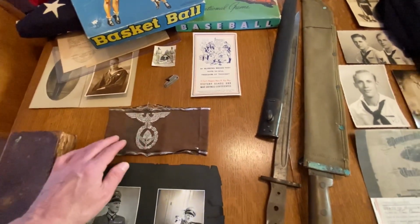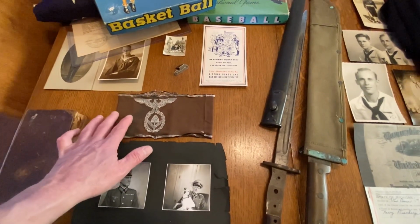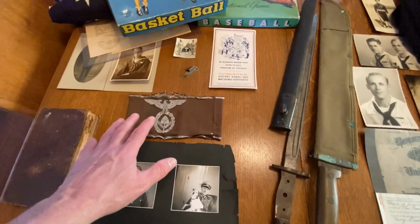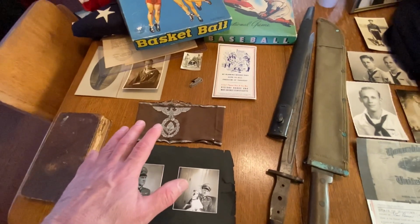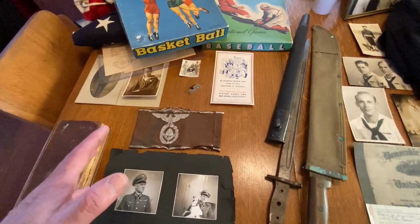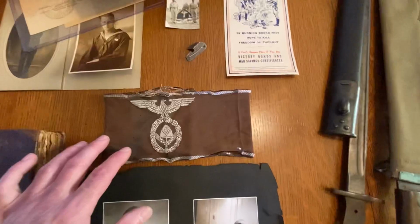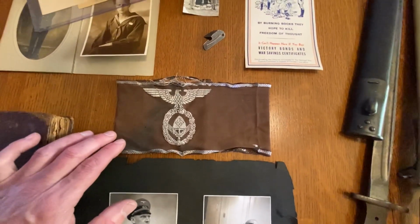I asked him how much, and once again, I figured German items might be a little different. He's like, nope, put it in the pile. So into the pile. As far as collectability on these, it's all about condition. The true German collector wants things that are minty, in really good shape. This one would not fit that bill by any stretch of the imagination.